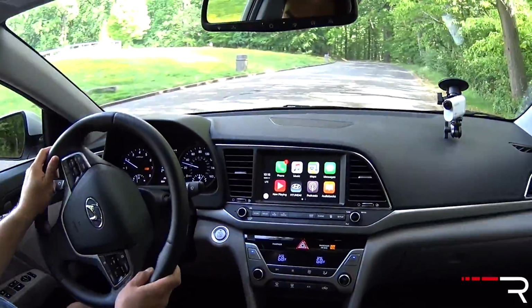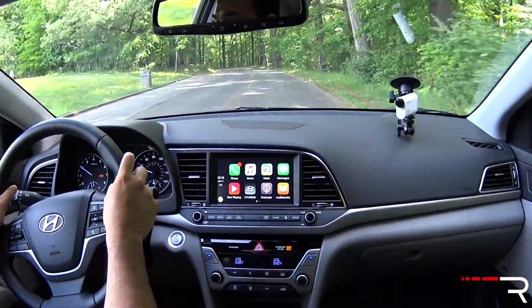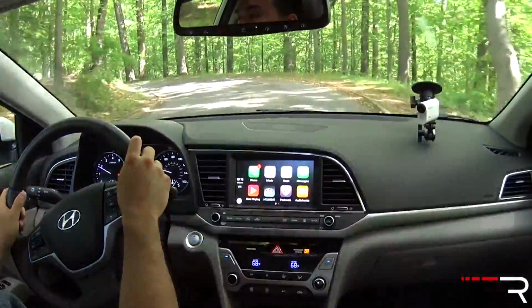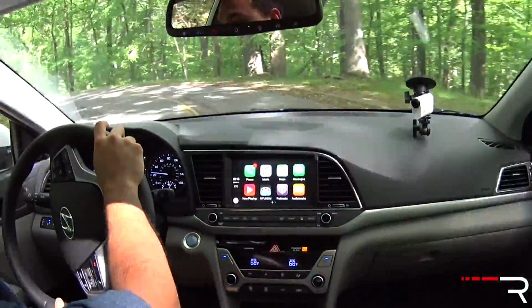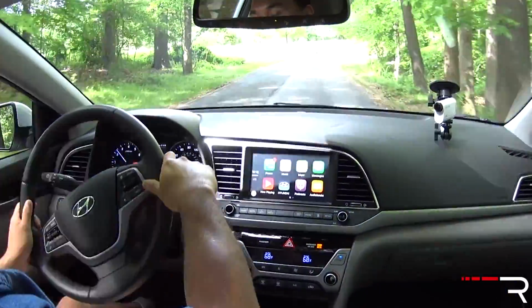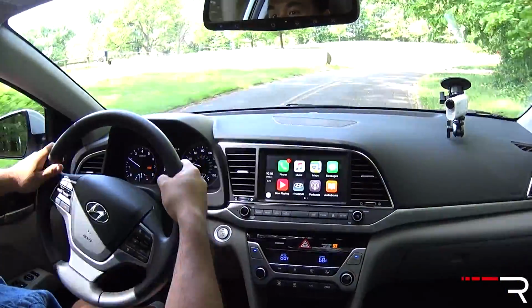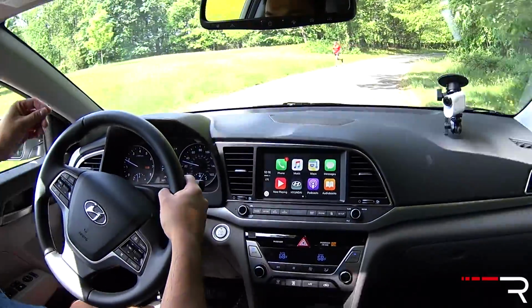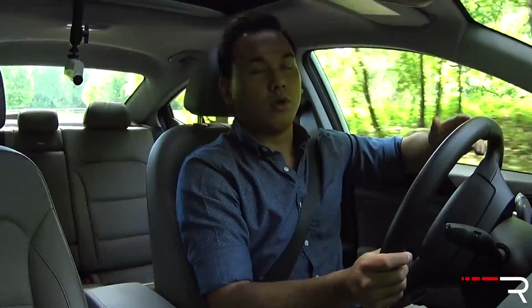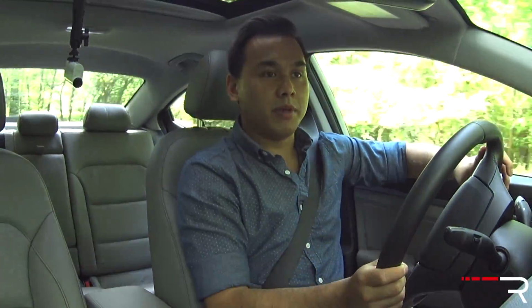The ride quality is on the firmer side. Now, one thing that the Elantra still has is a semi-independent torsion beam rear suspension. It has been revised this year. It still has McPherson struts in the front. And you do feel it crash a little bit more over bumps. Some of its competitors, like the new Civic and the Mazda 3, have a fully independent suspension. Hyundai goes with more of the Corolla route with the semi-independent twist beam.